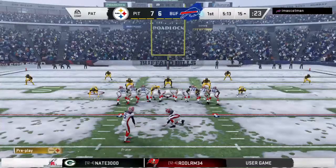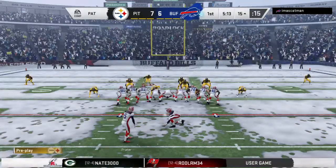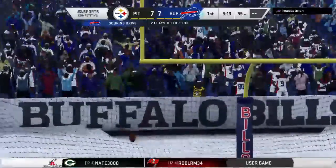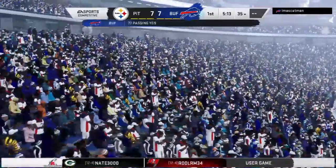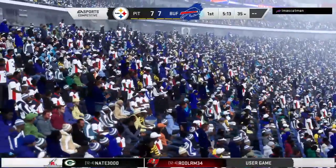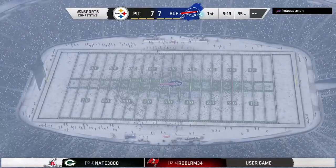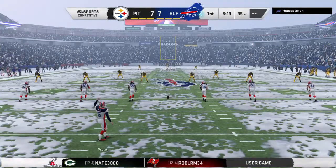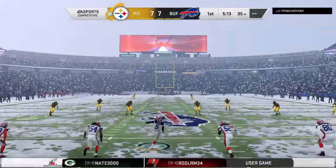Now Matt Prater for the point after. Well, these may be an adventure this afternoon, but this one is good. Each team's had it. Each team has scored. 7-7 here as the kick's away.